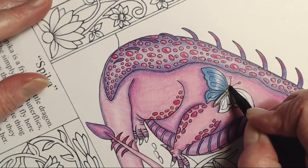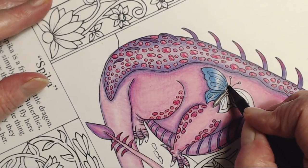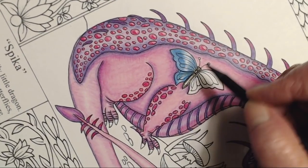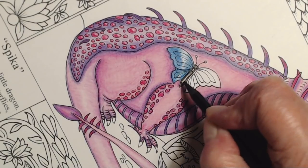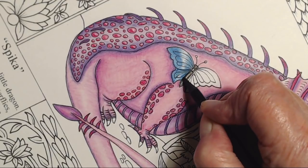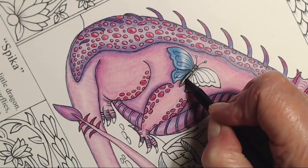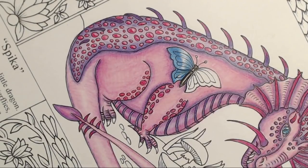Same thing on the head. Oops. Well, it's okay. And if you want, you can just solid color it and put it back in with a Posca pen or with a jelly roll or something like that. But that just makes it look like he's got a little shaft of light that hits him.